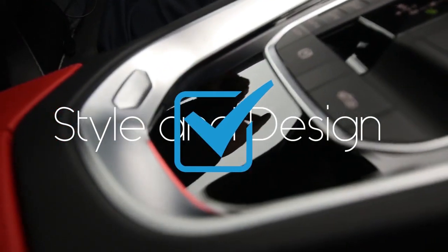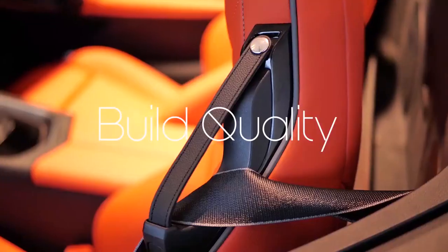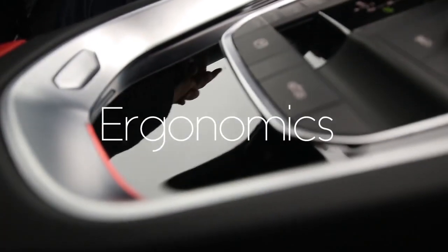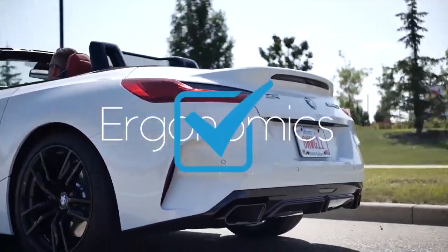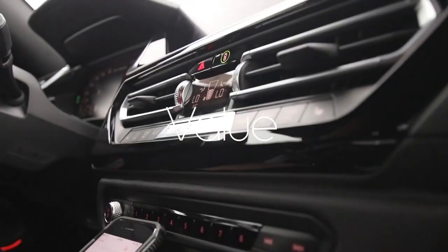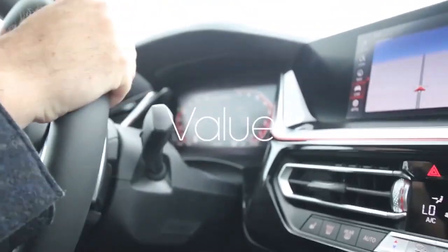Big thumbs up. On the build quality and materials, it's a BMW. It's the Germans. They don't mess around. Another big thumbs up. Ergonomics and safety, great. It has all the latest, greatest tech features, and it's very comfortable to drive. The value, it is definitely there. Bang for your buck, great motor, great fun, and couldn't be happier.